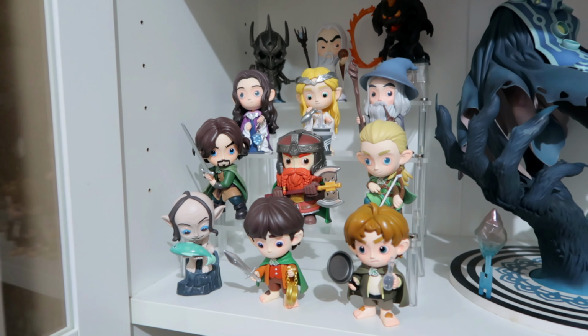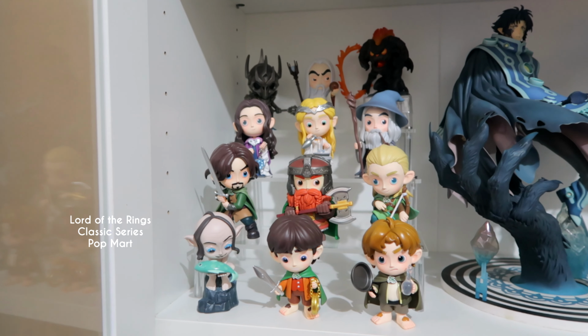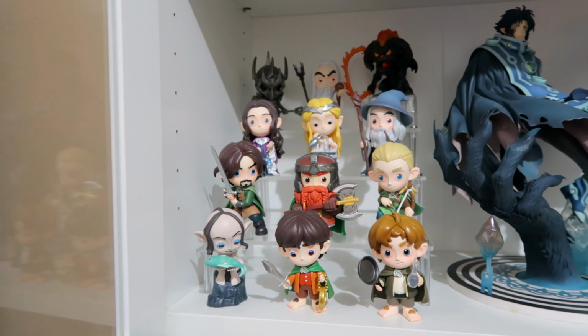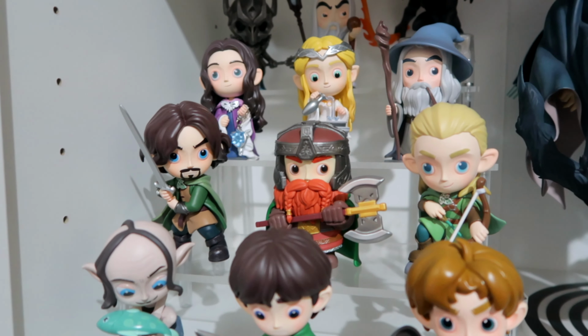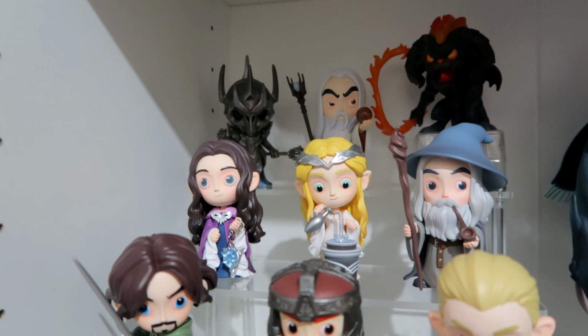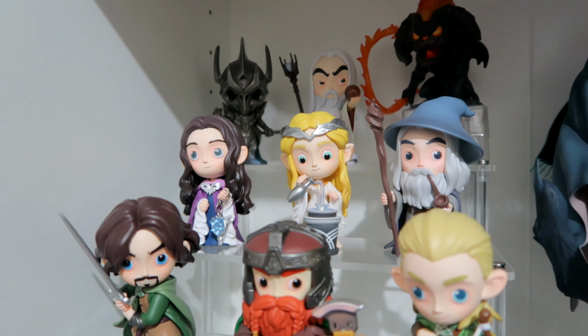And of course, I wanted to show off my Lord of the Rings Pop Mart collection. I've never really seen these in collection form. I have seen a couple of unboxings. Lord of the Rings was one of the two major movie franchises when I was growing up. The other one was Harry Potter. So I'm really glad to have it as part of my collection because I am a huge Lord of the Rings fan.